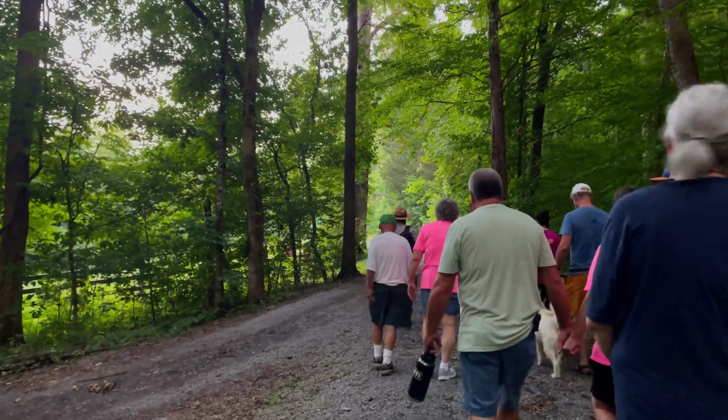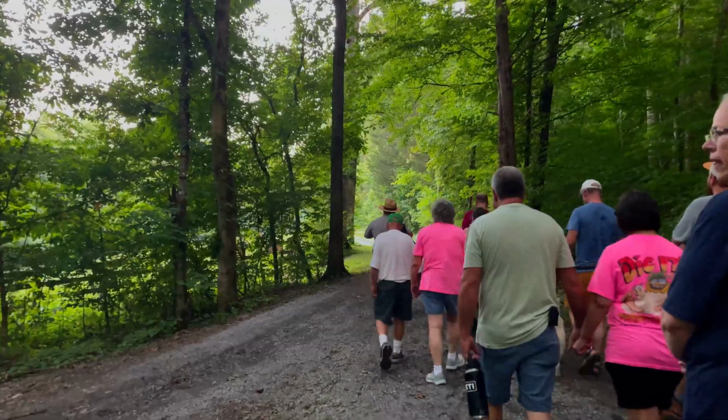So we're killing off all the red wolves, and then eventually coyotes can move east.